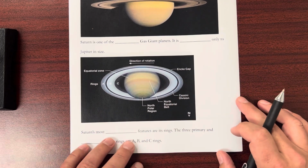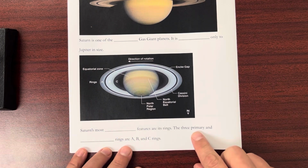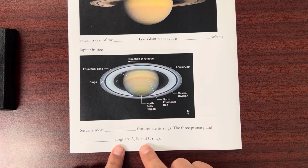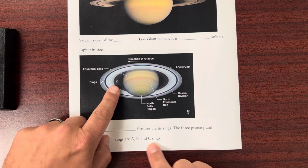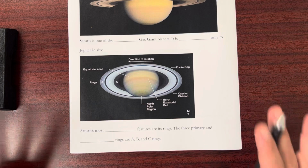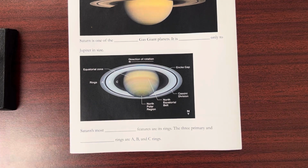Now, the main rings, though, the three primary and largest rings are the A, B, and C rings. So those are the ones that are the most easily visible. But there's lots of other rings, actually, smaller, that have different compositions.